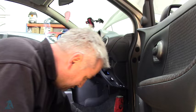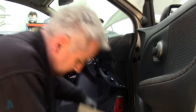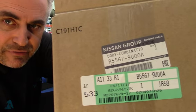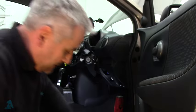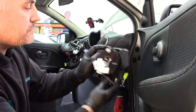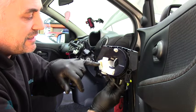Right, so our new parts arrived from Nissan. There's the part number there, peeps, if you need it. And this is what you get for your dough. One clock spring, that's the connector we disconnected.